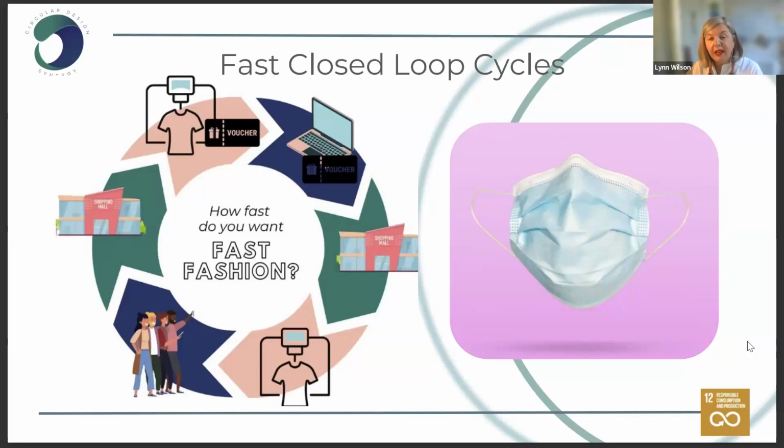But what we can see is how fast do we want fast fashion? Because we have the technology to create a 24-hour system, or even quicker, of being able to take a pattern from the internet, download it, take it to a local department store, pop it into a 3D printing machine, out pops a 3D printed t-shirt or accessory.